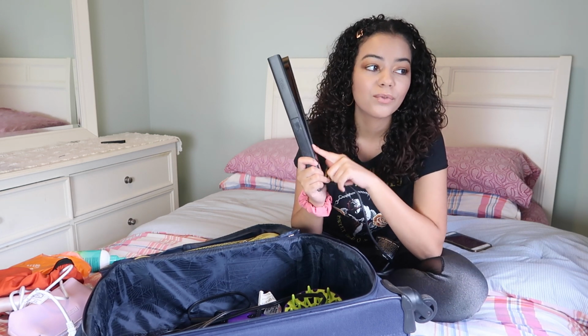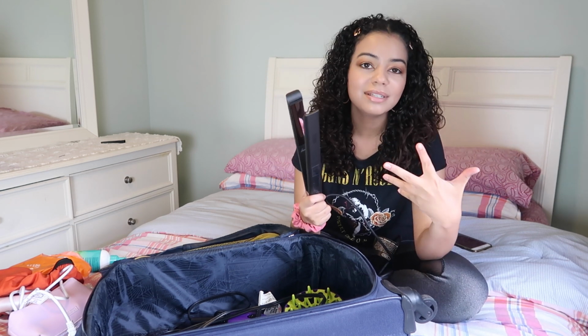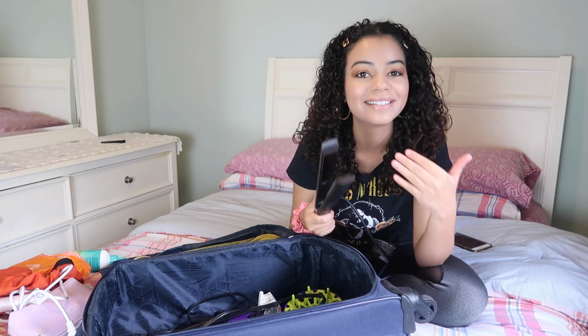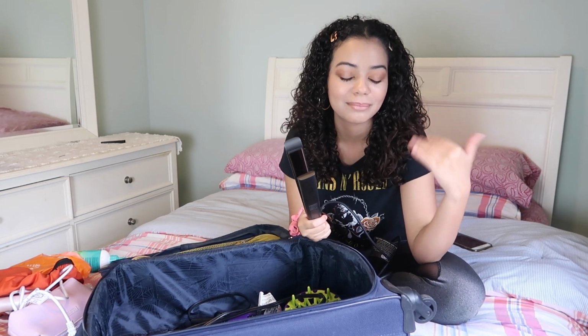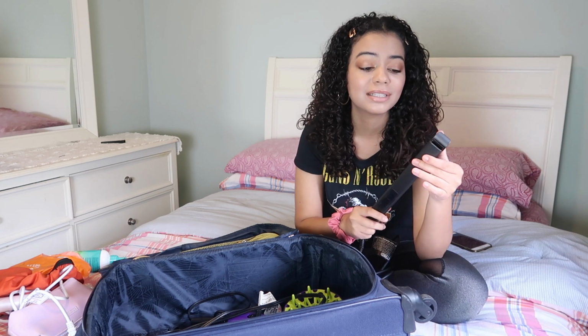This one retails for about $45. And if this breaks, if I lose it or something happens to it, I'm gonna be sad, don't get me wrong, because this is really, really nice. But it's something that I can more easily repurchase as compared to the GHD Platinum Plus, which is $250. So I love this straightener. It's so good and I would recommend it to anybody.